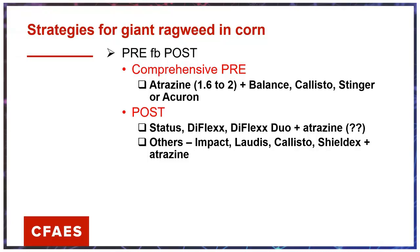And then you come back post. I prefer something like Status and Diflex. That's dicamba to go after the giant ragweed. But you could choose Diflex Duo, which is Lotus plus dicamba. And then I'd add some atrazine in there because of the Lotus. Or you could select Impact, Lotus, Callisto, Shield X, or atrazine.